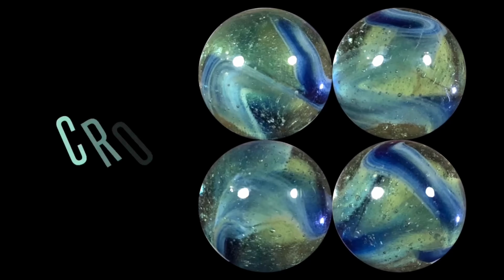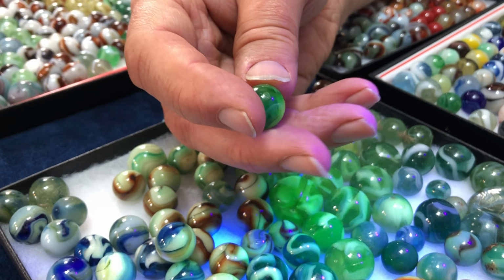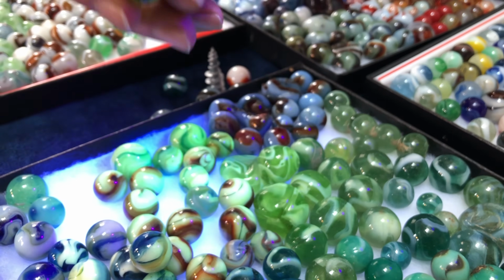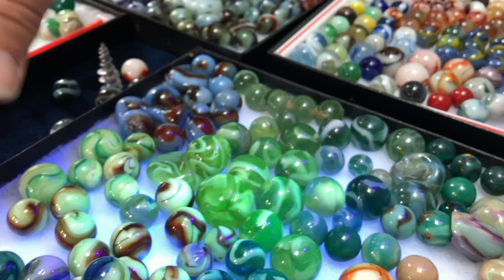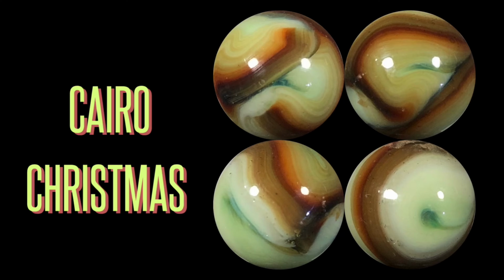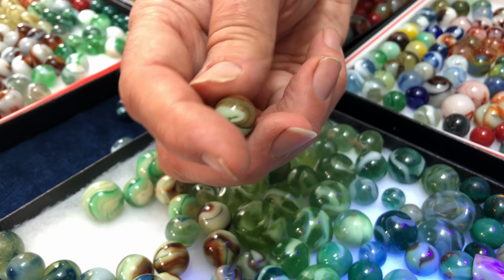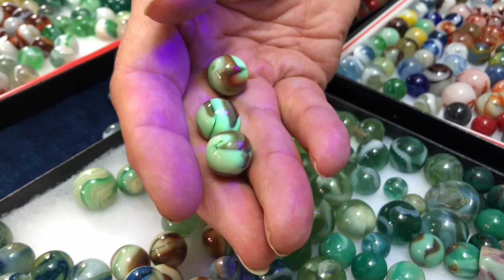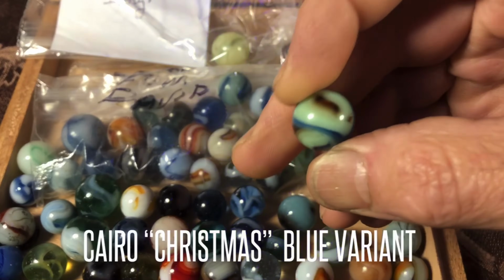These are called crocus. It's a transparent green, and you see the vitrolite in there glowing, and so they're called crocus. They've got that deep blue. These are one of the rarest. These are the Cairo Christmas marbles. They've got the ivory colored glass and brown, red. Sometimes they'll have green. Those are pretty, and it's like a burnt red. And so the Cairo Christmas marbles are fairly rare.